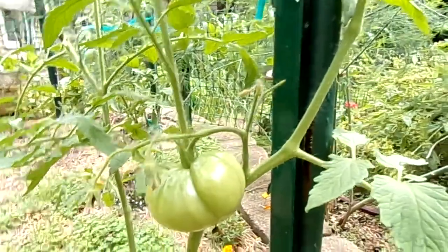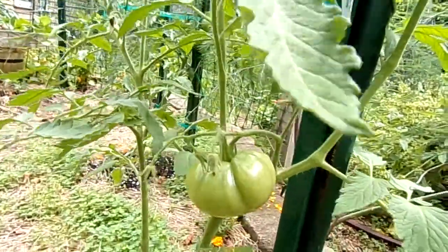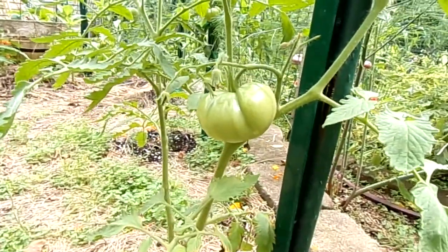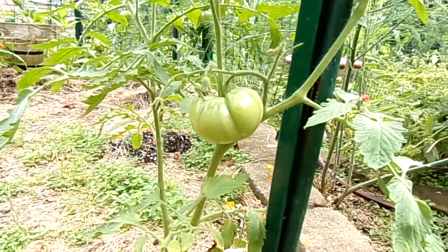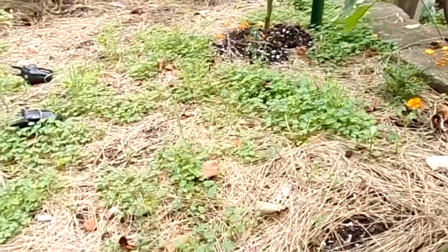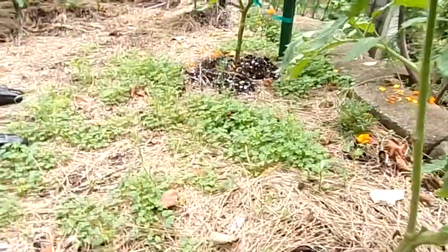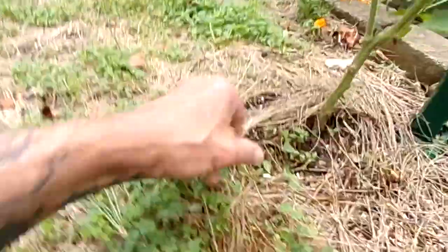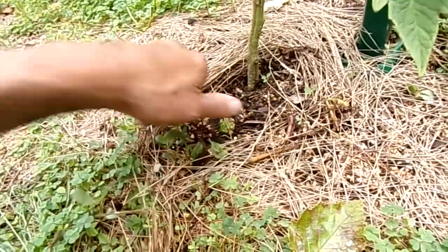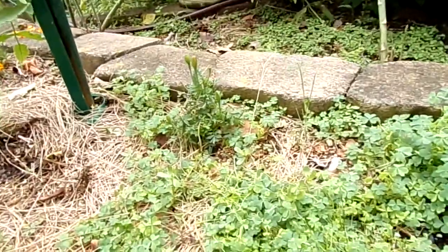Close up of a German Johnson tomato. I should probably fertilize these today. It's been a few weeks since they've been fertilized. I'm using a liquid fish fertilizer. All this clover, I don't really mind it, and I'm not really pulling it because I'm keeping it away from the plants so it's not competing with nutrients, but otherwise it creates pretty decent ground cover and gives the bunny something else to eat besides the plants.